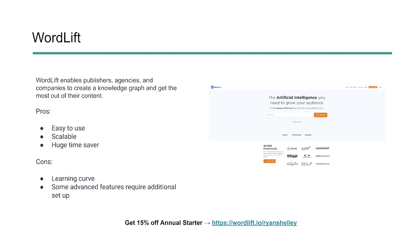The pros, it's really easy to use, it's super scalable, and it's a huge time saver. You're not having to write all this JSON LD and do all this extra research. The cons, there is a little bit of a learning curve for some people. It's a little bit intimidating when you're trying to figure out what an entity is, and it doesn't really make sense when you get started. And some of the advanced features do require additional setup, not on your behalf, but sometimes you have to reach out and have them help you do that. But again, these are very minimal cons.